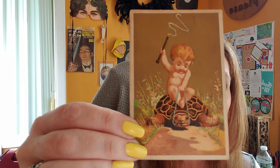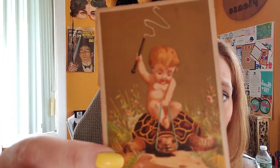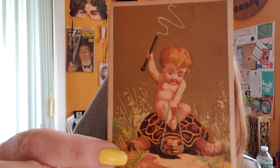And then the last little bit that I wanted to show off with these, I love my trade cards. They're kind of my favorite thing that I've been doing lately and grabbing lately. So, riding a turtle. I don't know why we need a whip. Why do we need a whip? Somebody explain that one to me, but we have a whip.